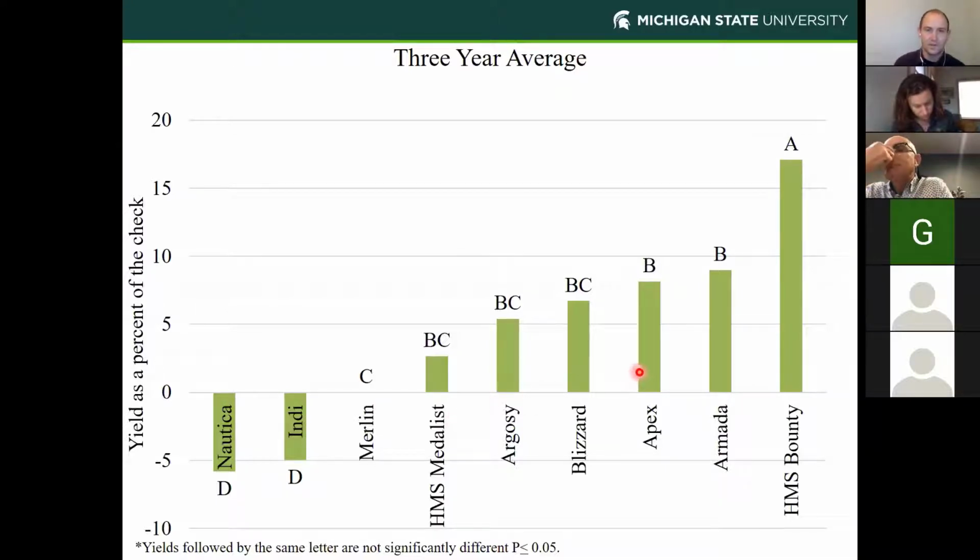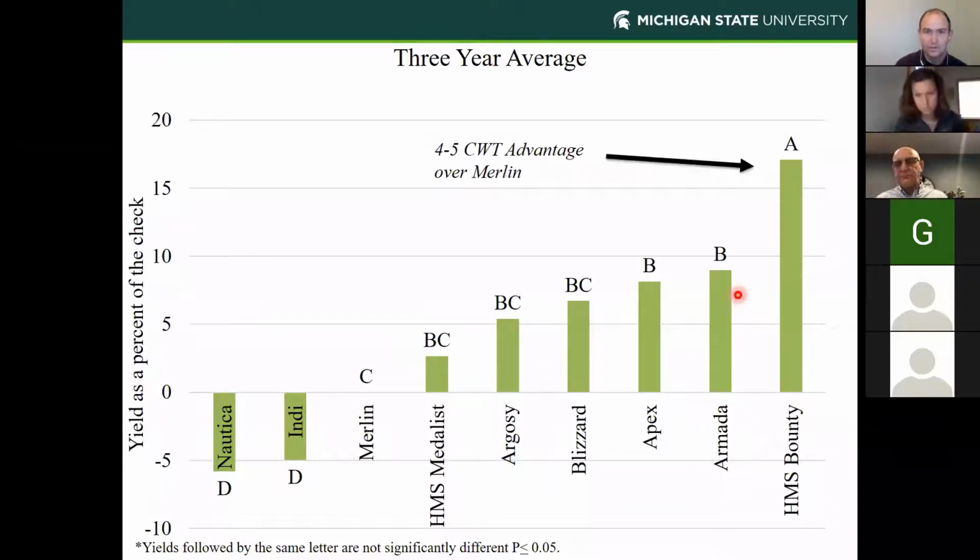As we continue across, then we have Apex and Armada pushing a little more yield. Armada is another new one, along with HMS Bounty, which has been a pretty exciting new bean for us. It's about 17% performance over Merlin as far as yield across those 4 locations, which ends up being somewhere in the neighborhood of 400 to 500 pounds per acre as an advantage towards HMS Bounty over Merlin.